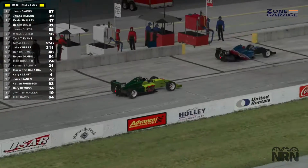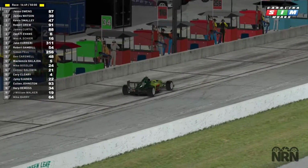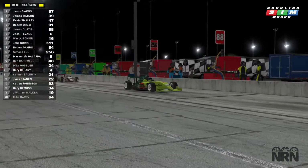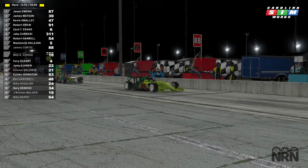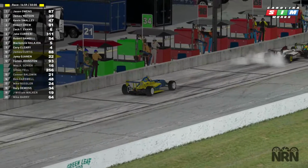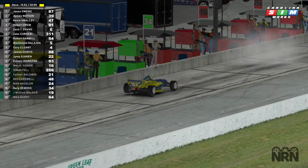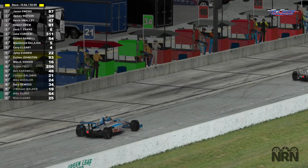James Curtis, Wes Shire, Simon Fell, Ben Carswell, Mike Gosler, Connor Baldwin, all in the pit area. Not the worst outcome here for Connor Baldwin. Take a look and see if we can see his car here. That car looks like it's missing the front wing and not much else. So shouldn't be too much time in repairs.